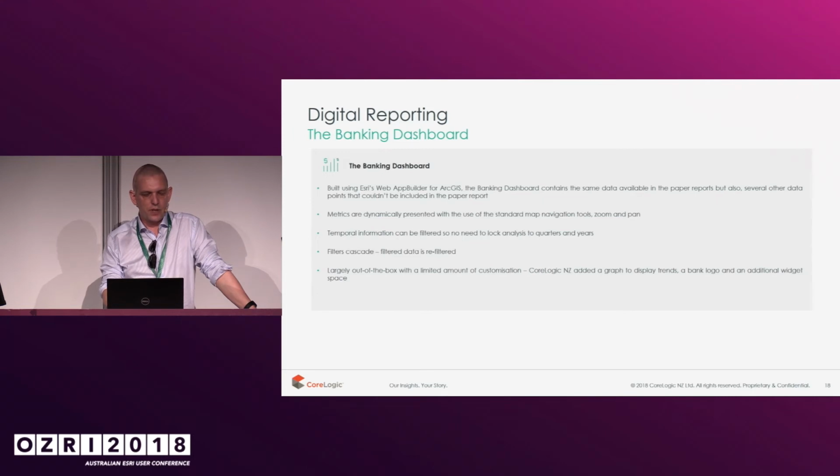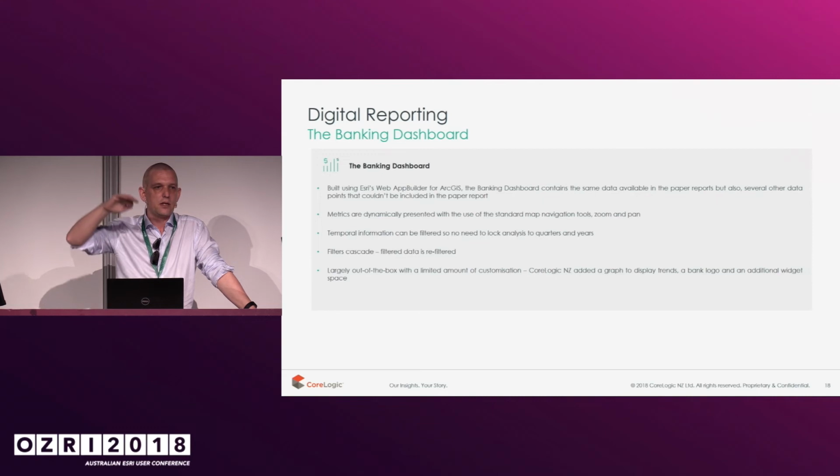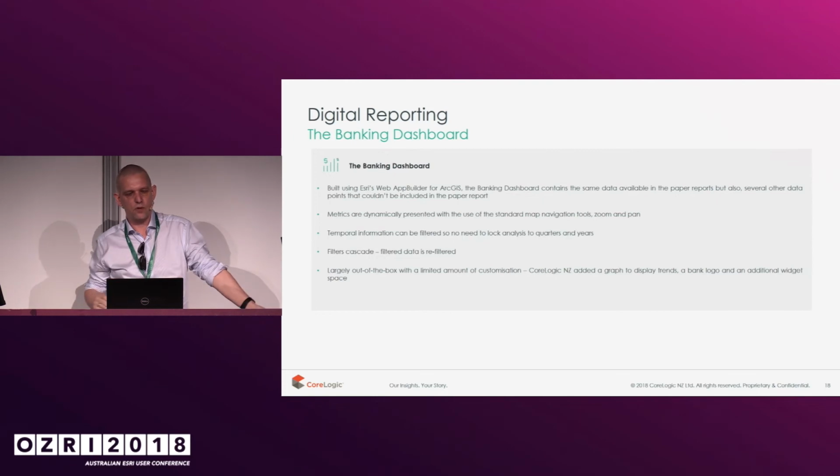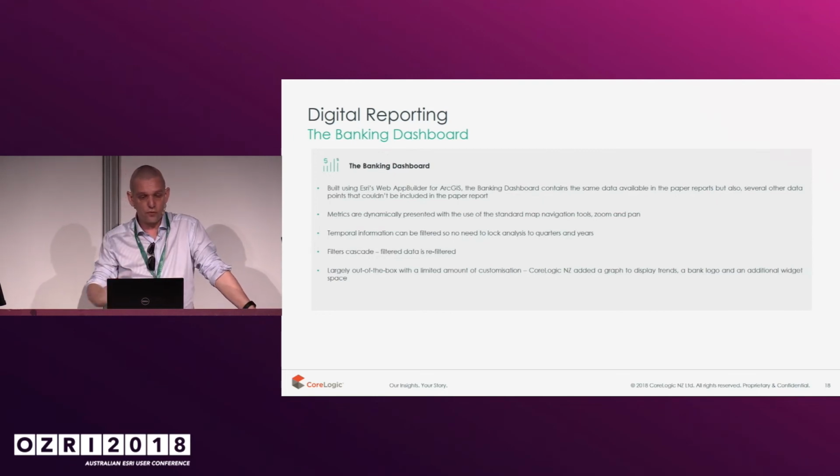The filters now in Web App Builder are all cascade, so it's like the old reselect in Arc. You can select one thing as your first filter, and then you can reselect against that filter, and then reselect against that filter. That allows the client to hone in on specifically what they're looking at, especially when they're looking at their own performance. And it's largely out of the box, so we didn't have to invest a lot of time in developing the solution.